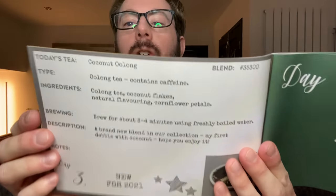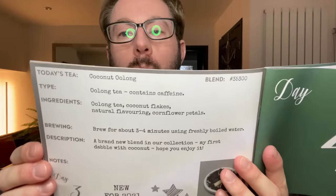Oh, that's a difficult one. There's some sort of fruit there. I'm not sure. I can smell apple. Oh, coconut. There you go. It's coconut oolong. Is it, how do you say it? Oolong. Coconut oolong. This one contains caffeine as well.